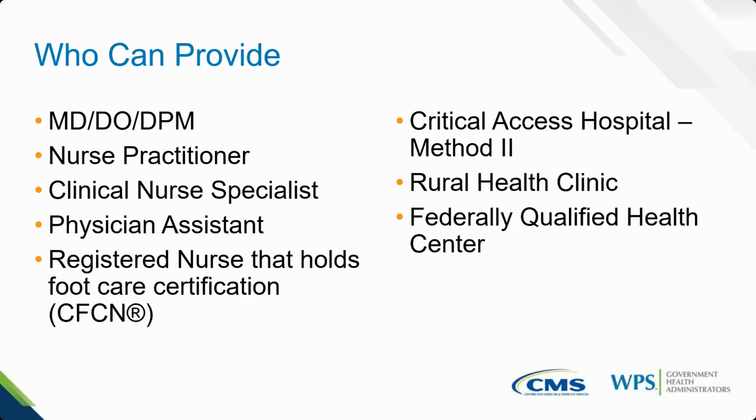For the Method 2 Critical Access Hospital, you would submit these services on the CMS 1500 form or the 837P electronic claim. For an RHC, the service is considered an encounter when provided by the practitioners within your office. This is part of your all-inclusive rate. If the service is provided by your nursing staff, then this would go under the Incident to guidelines, and there would not be separate payment for that.